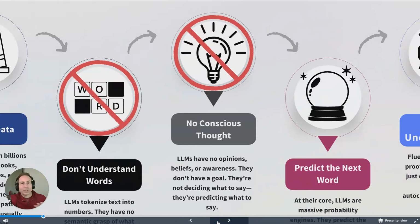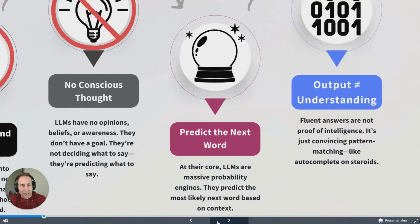So once again, there's no conscious thought. You could stop using please and thank you and all of that and just focus on the words that matter, because the large language model, all it's doing is predicting the next word.